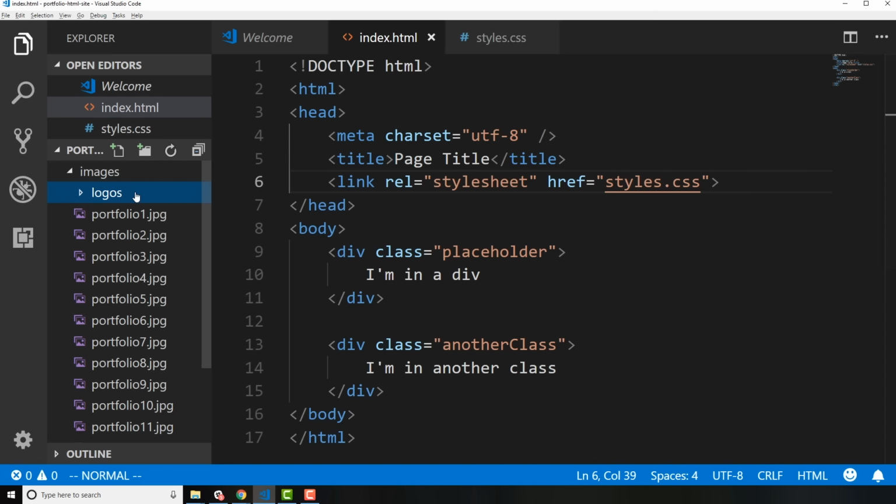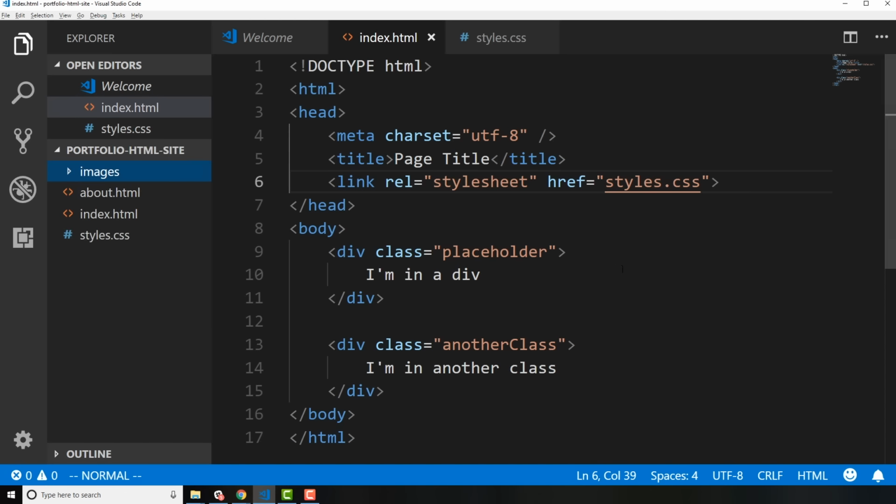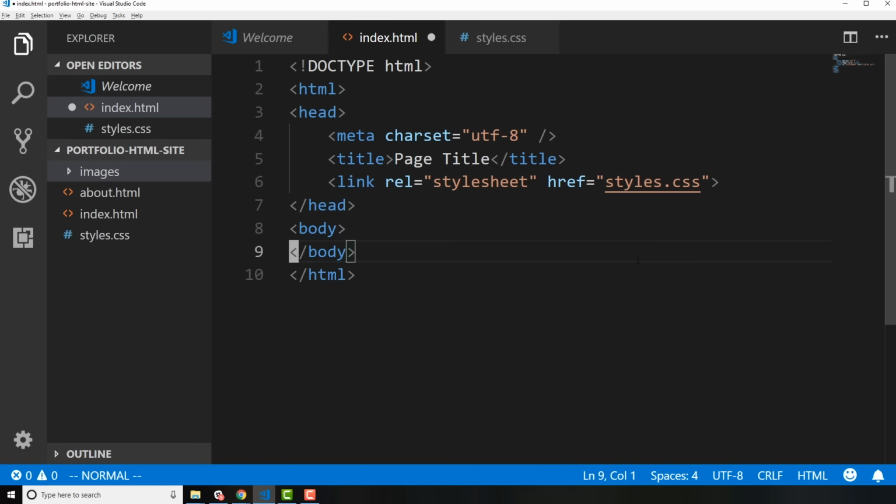So we have our first item on our checklist completely crossed off. We have our files and our architecture all set up. Now with all of that in place, let's move on to the next one, which is the nav bar. So I'm going to get rid of everything here, and I'm going to start building out that nav bar.